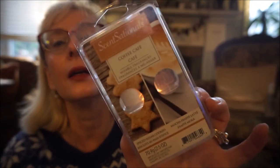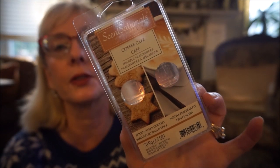This is Sensational's Coffee Cafe, and again, I stocked up on this before it disappeared. I don't think you can get it anymore. I haven't seen it. Spice sugar cookie and mocha frappe latte, and yeah, this is a really, really good, sweet, gourmand kind of coffee scent, strong and long-lasting.